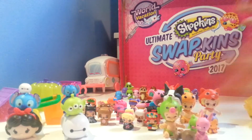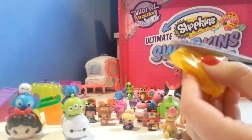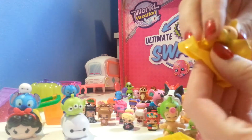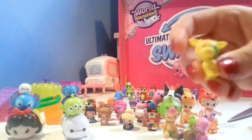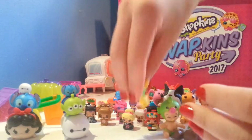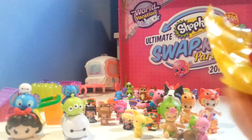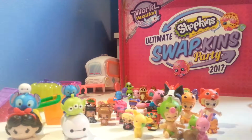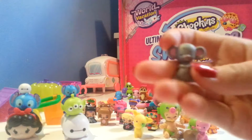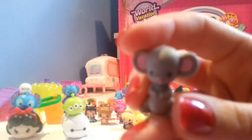Goodness. Alright, I'm just gonna leave it. Okay, third one. We got an ultra rare. I don't remember this one's name. I think it's Calvin, maybe? I do not recall its name. Last thing for the opening is this little mouse, and it's either Mitch or Max, and I am super shaky today, guys.